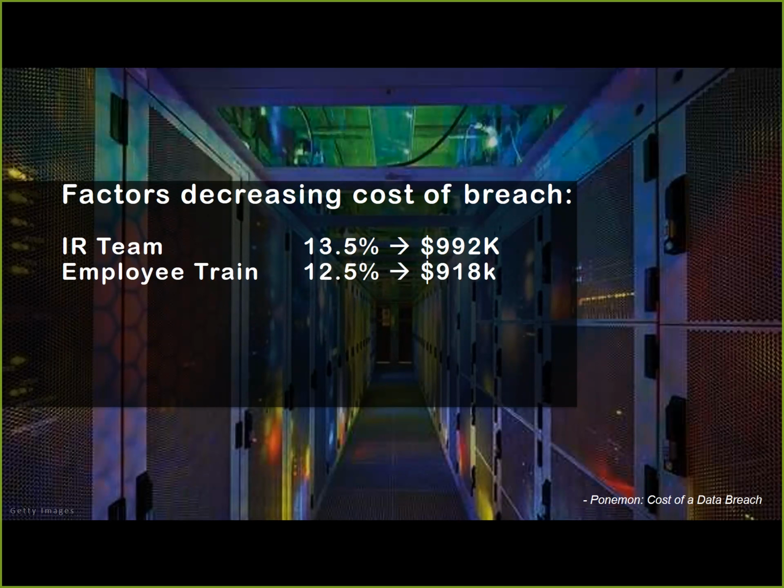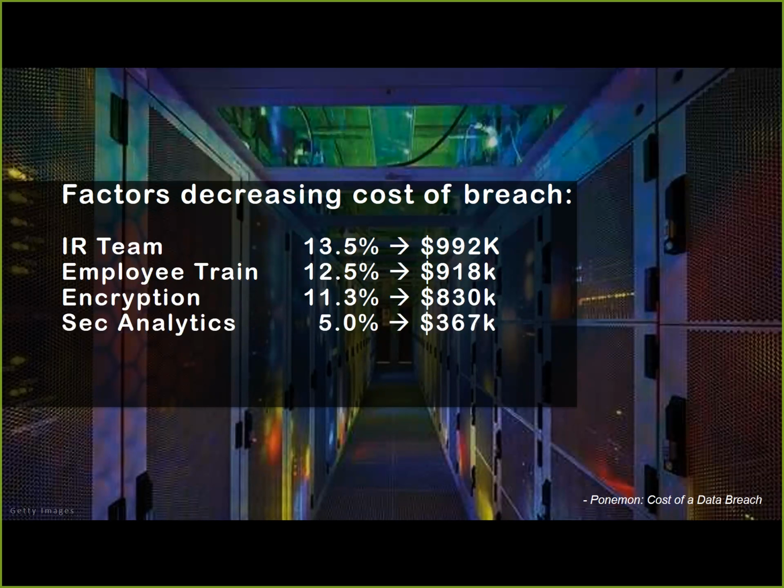Organizations that provide security training and test their employees using phishing techniques specifically reduce the impact of a breach by 12.5%, or another $918,000. A third one that I want to point out, because we talked about it earlier as well, it's a great thing that you can do, is to put encryption technology in place. And organizations that put encryption technology in place reduce the impact of a breach by a little over 11%, or $833,000 per incident. If you add something to that, like security analytics, you can bring it down another 5%, almost another $400,000. And in total, organizations that put these four things in place can take a 50% reduction in the impact of a breach, or $3.1 million.